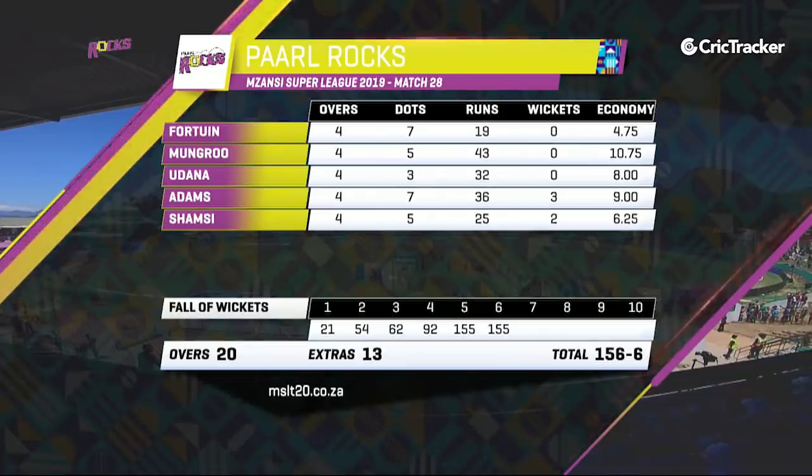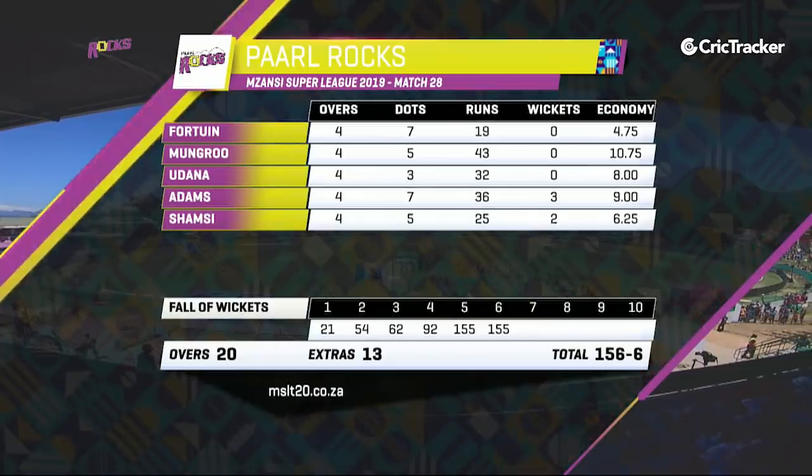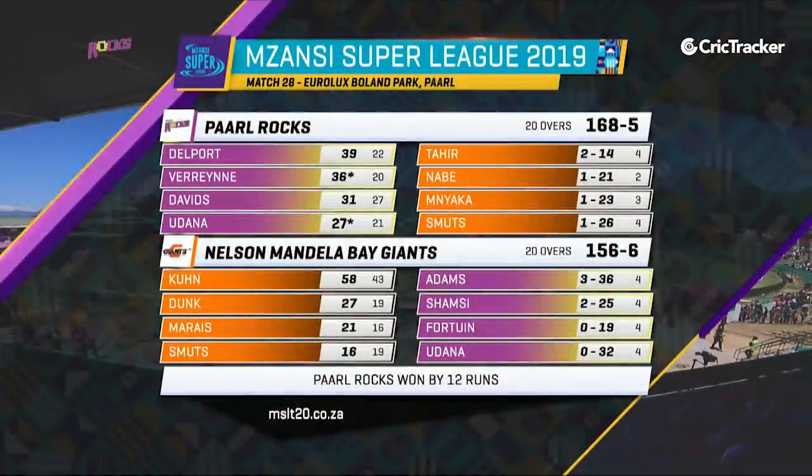Yeah, the bowlers, they were fantastic. Fristo Adams 3 for 36 in his 4 overs, but Beuran Hendricks 0 for 19 in his 4. And I think that's a match-winning effort. And this is the summary.